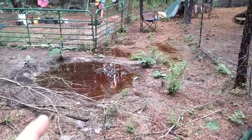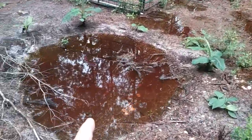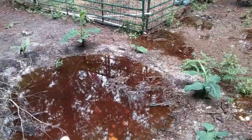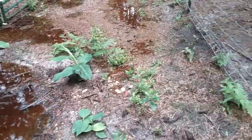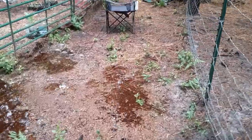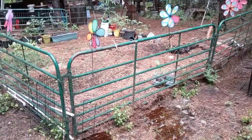The banana circle, as you can see, is absolutely full. This will wick down really well, but you can see the bananas are loving it. They're going nuts. Here's another huge puddle. My garden is high and dry, so that's good.